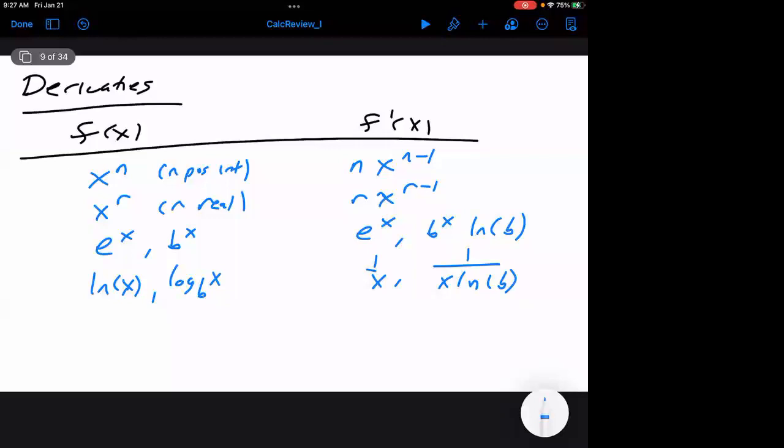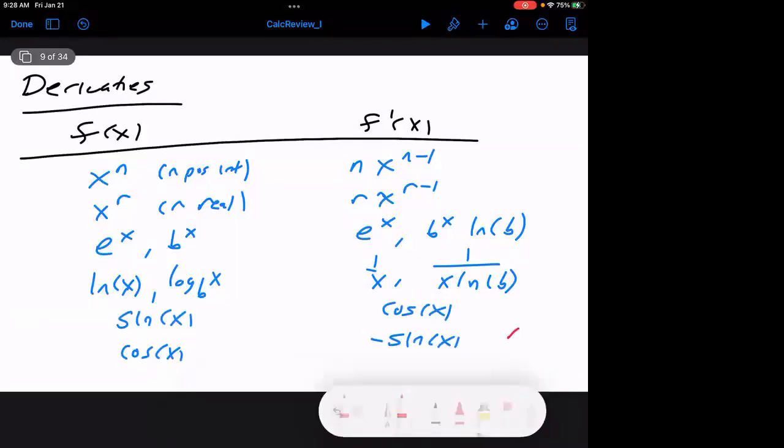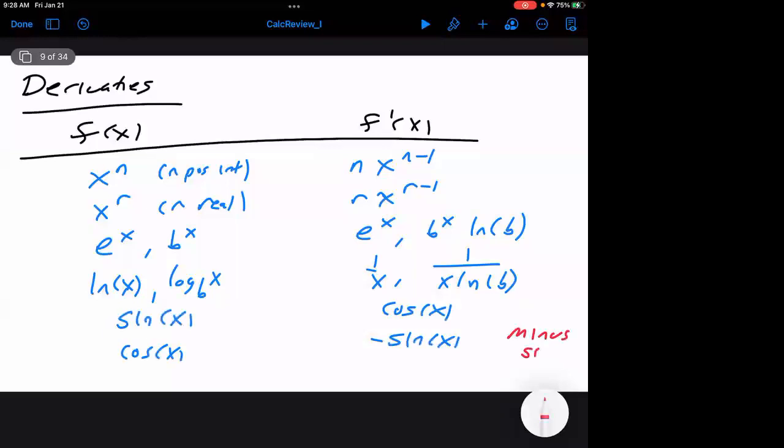The other standard ones you want is the derivative of sine of x is cosine of x, and the derivative of cosine of x is negative sine of x. And the mnemonic I like to use is you have to remember where to put the minus sign. It's minus sine.